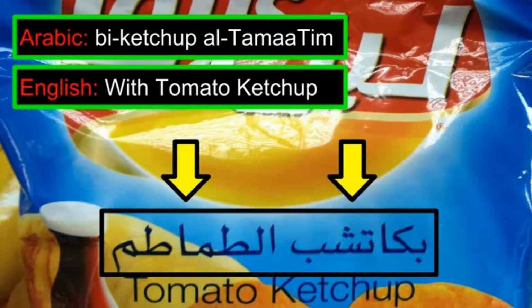Now let's go over the whole phrase. Biketchup el-tamatim. In English, this means tomato ketchup. The phrase again is biketchup el-tamatim.